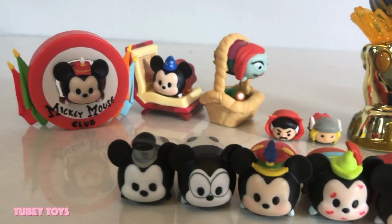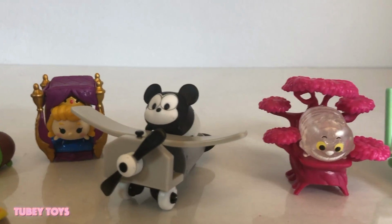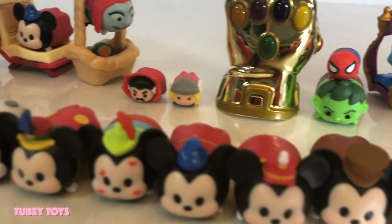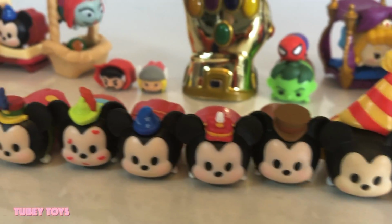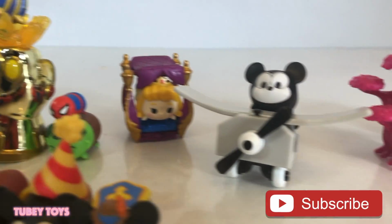Here's our Tsum Tsum-tastic Tsum Tsum haul for Series 12 for Mickey's 90 years, and just to unbox the Infinity Gauntlet set. We are super excited to have Series 12. Finally, hooray, we finally got something that's within the time frame of it being released. Let me know which one is your favorite in the comments below. Hopefully we will find that golden Mickey in the blind bag soon. Even though we have it.